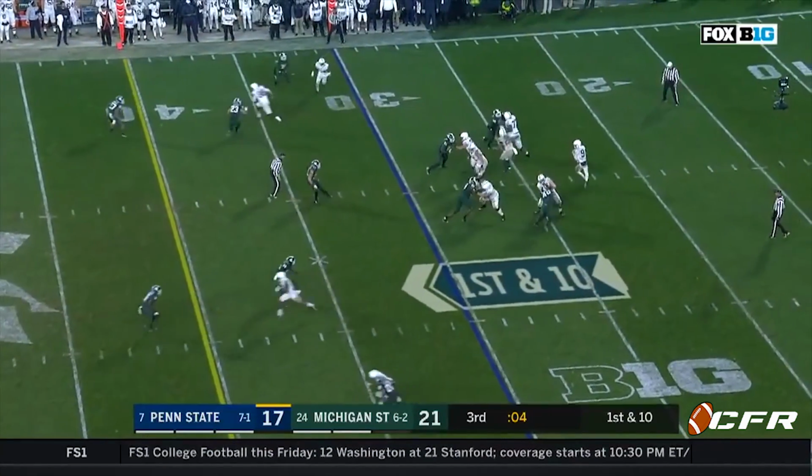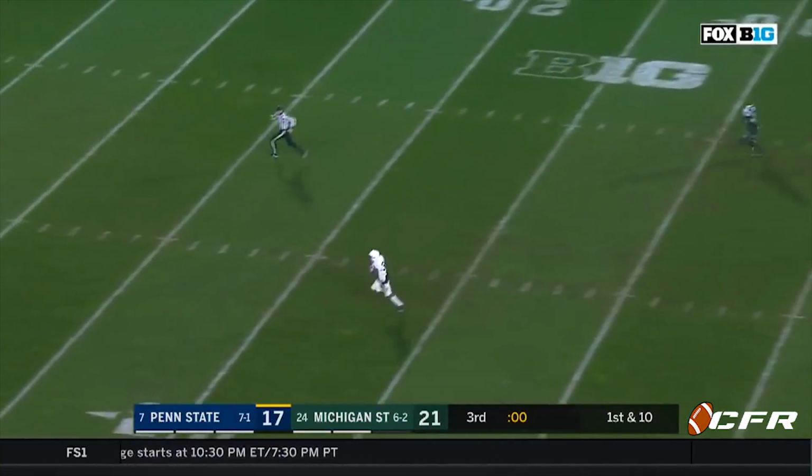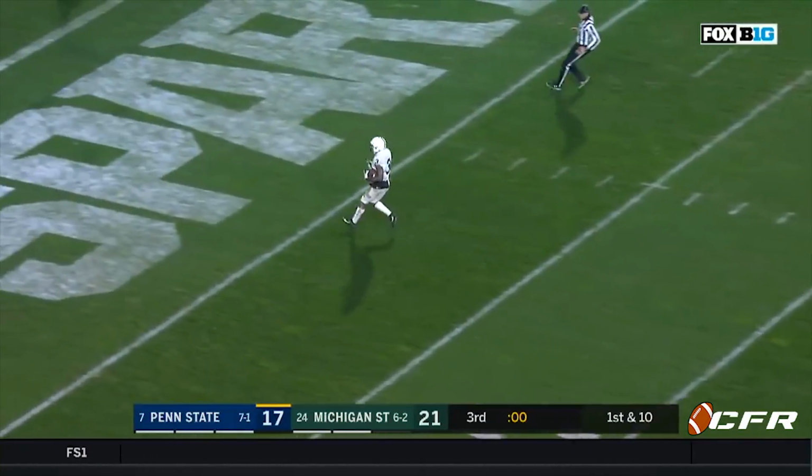Drive begins at the 30. McSorley steps into a clean pocket, heaves one deep with blown coverage. It is a Penn State touchdown.